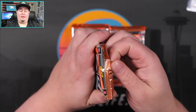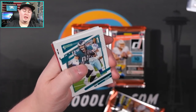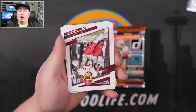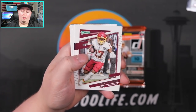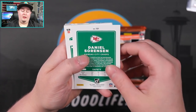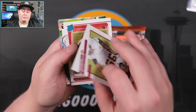This pack feels very thick, so this does feel like our relic. Hopefully we have a nice chunky patch and not a paper napkin in here. Dallas Goedert. We've got Terry McLaurin. David Johnson. Daniel Sorensen. Chase Young.